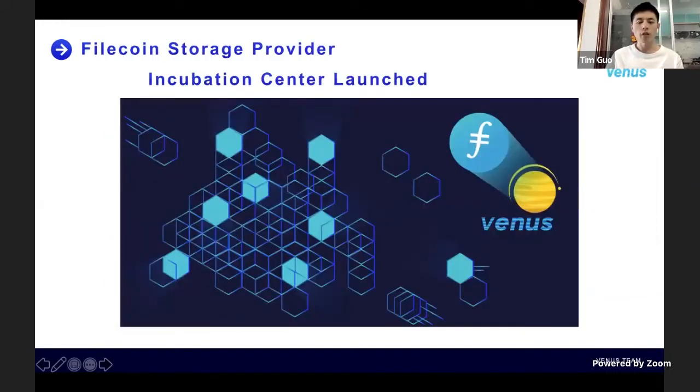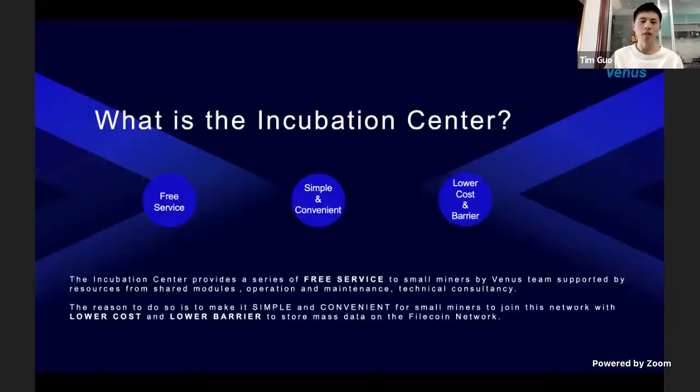Okay, back to the main point about the Incubation Center. Recently we launched it with the Filecoin Foundation team on July 12th, and now a lot of people have applied for this program, and we have received so many great feedbacks from you. So what is the Incubation Center? Actually, it offers free services and financial support powered by the Filecoin Foundation team. We want to make it really simple and convenient for small miners, especially small or medium miners in the Filecoin network, to join the Filecoin network and run with the Venus implementation.